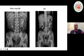But let us come to this case. This is an 11 year old girl, and this is a plain X-ray KUB. This is the IVP, a normal creatinine, and this was the stone configuration. You can see here the pelvis, and you see these stones which are scattered everywhere. Now, Dr. Gusti, is it a case for supine PCNL?